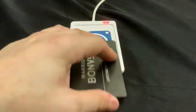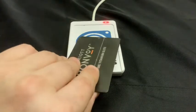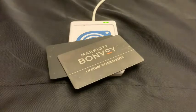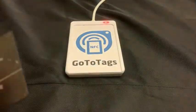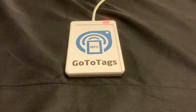It's not going to read, right? And that works very well as long as you keep those cards together. But if somehow you allow them to get separated even a little bit, it's going to read. So that may not be the most effective solution you could do.